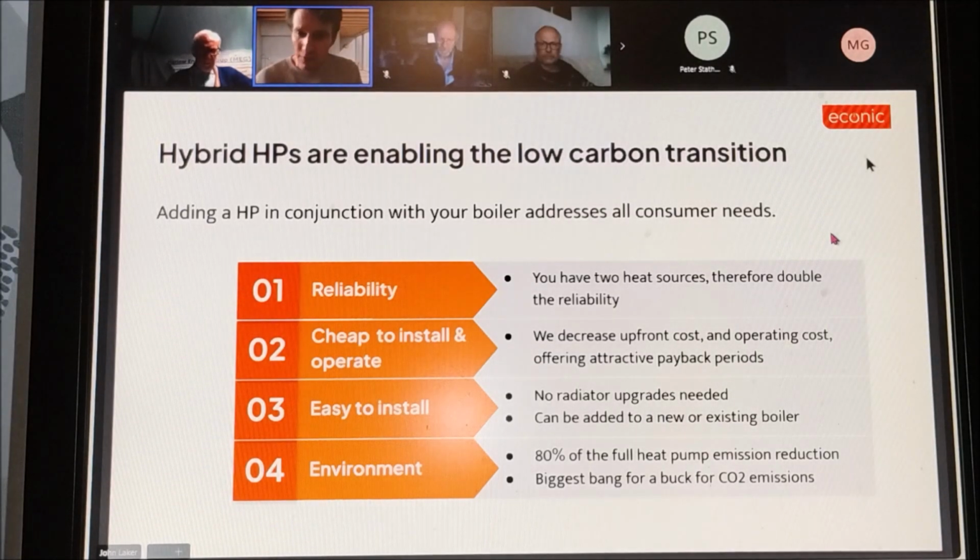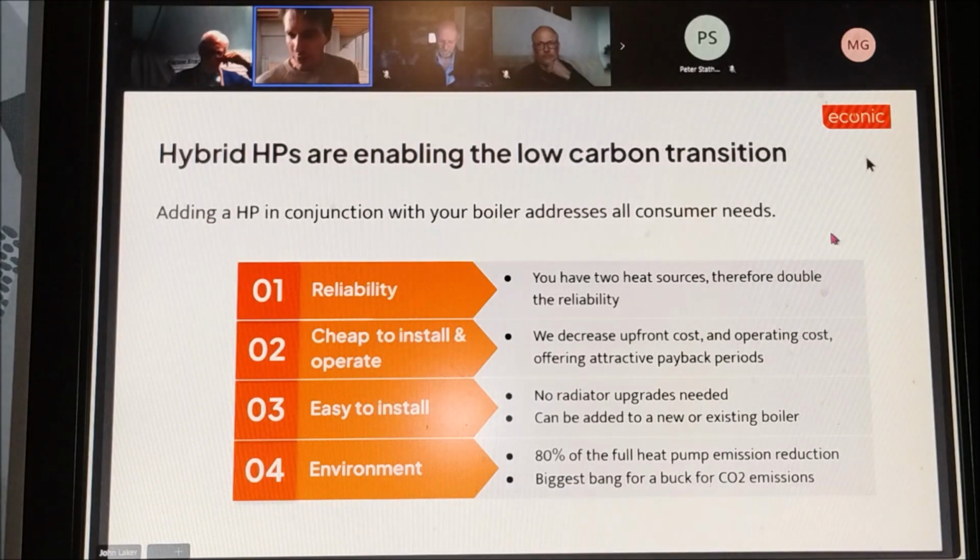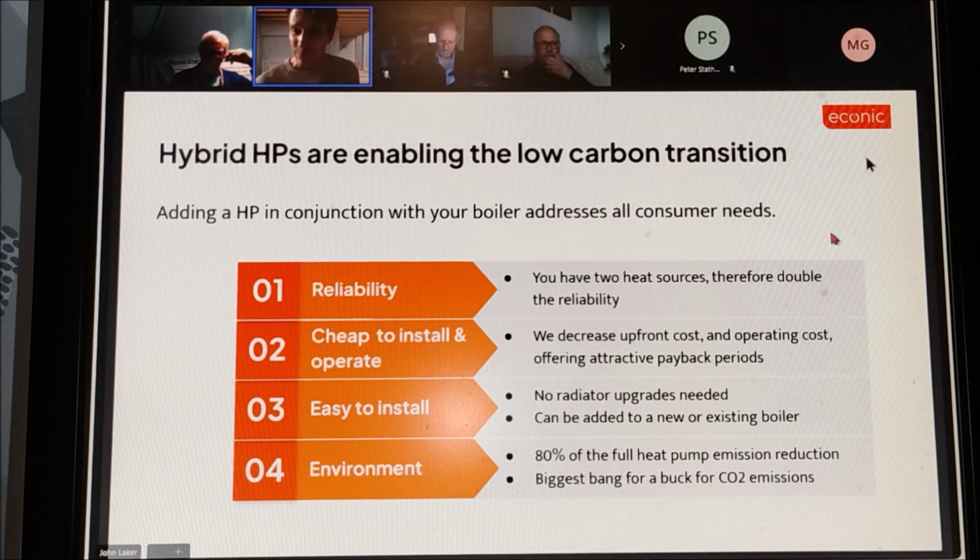It's a very straightforward installation, and of course it's easy to install. So no radiator upgrades. It can be added to a new or existing boiler. And the last one is in terms of the environmental impact. Since space heating is by far the majority of the heating load in a house, between 80-20% to hot water, we're taking between 80 and 90% of that just with the heat pump. We're getting most of the environmental savings as part of a hybrid heat pump install.